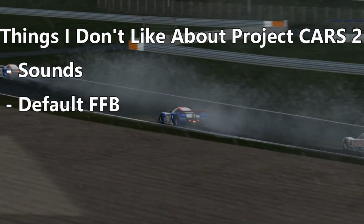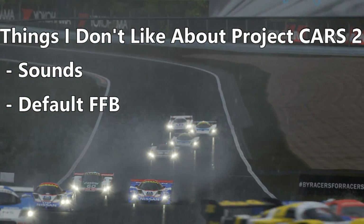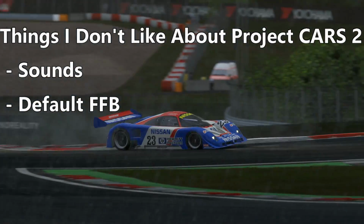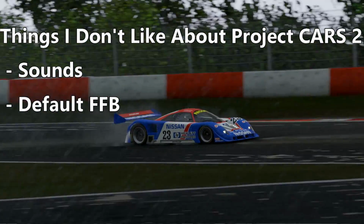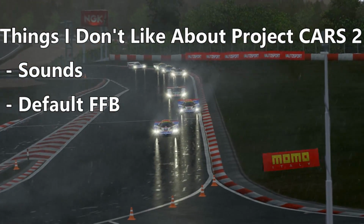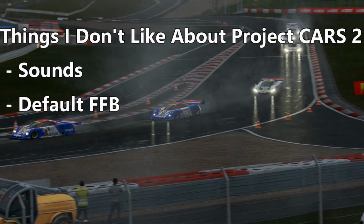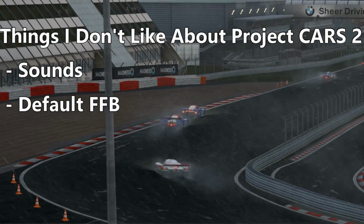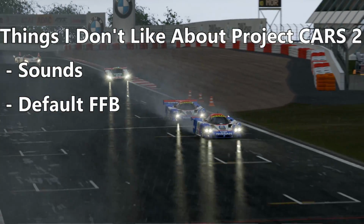It's a fun hot lapping sim for me now, and I feel much more connected. If I'm driving in inclement weather, then I can have a better sense of feel with the road, and it's just totally changed my experience. But the default force feedback, if you're running on console, or if you're not inclined to download a custom force feedback profile, you might not like it too much.